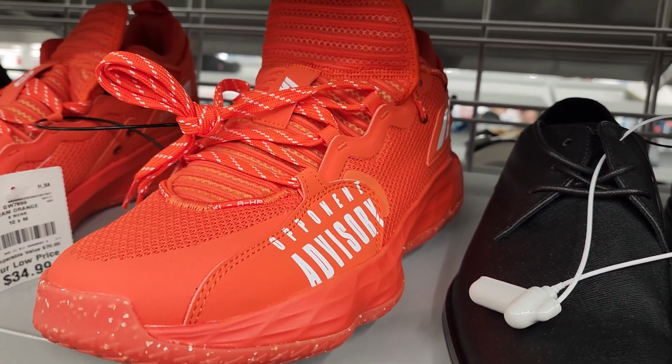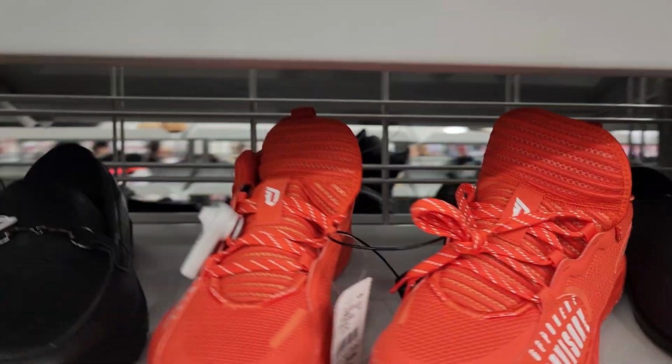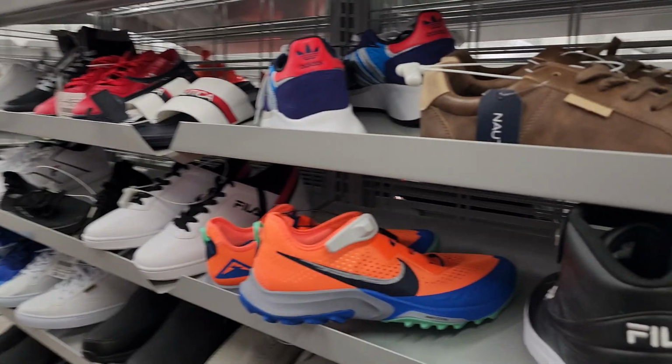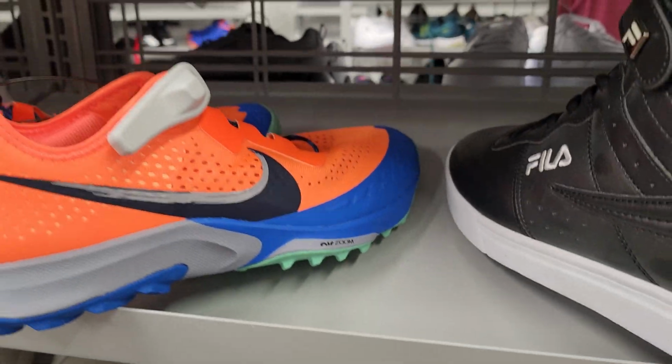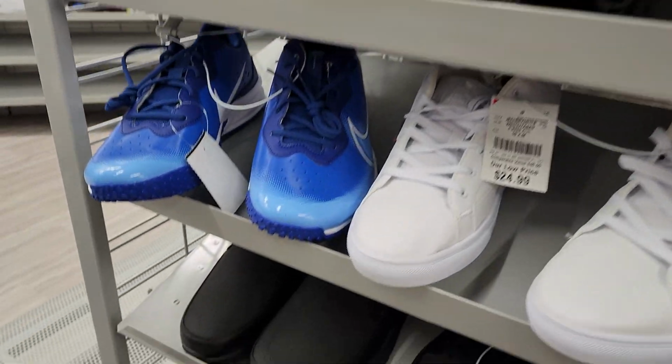See, this is the... oh, these are the Adidas Damian Lillards. See, Levi's. There's even Nike. There's a Zoom. Oh, Grant Hill. See. Let's see what else we can find.